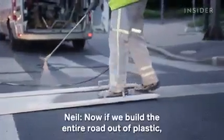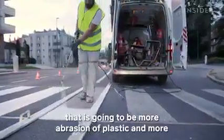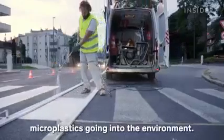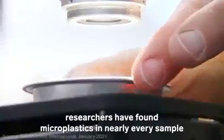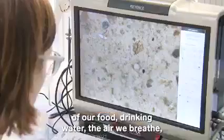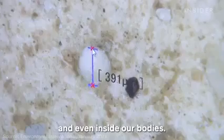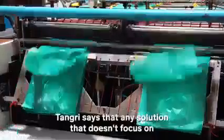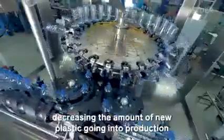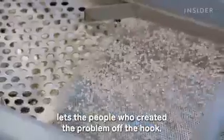Now, if we build the entire road out of plastic, or even part of the road out of plastic, that is going to be more abrasion of plastic and more microplastics going into the environment. In recent years, researchers have found microplastics in nearly every sample of our food, drinking water, the air we breathe, and even inside our bodies. Tangri says that any solution that doesn't focus on decreasing the amount of new plastic going into production lets the people who created the problem off the hook.